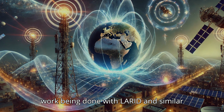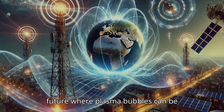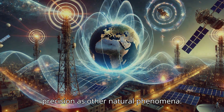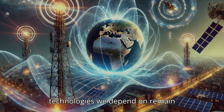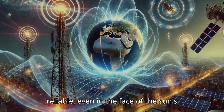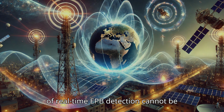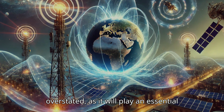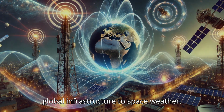The work being done with LARID and similar technologies is paving the way for a future where plasma bubbles can be monitored and predicted with the same precision as other natural phenomena. This will be vital in ensuring that the technologies we depend on remain reliable, even in the face of the sun's unpredictable activity. The importance of real-time EPB detection cannot be overstated, as it will play an essential role in reducing the vulnerability of global infrastructure to space weather.